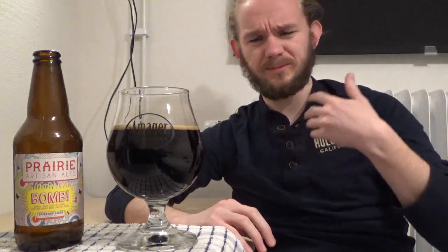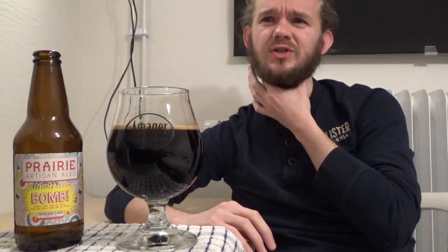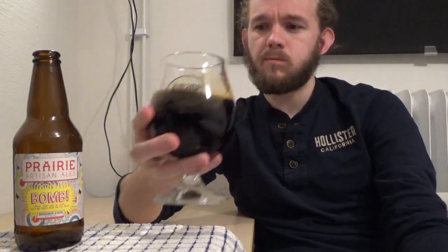For me, the way that they've got this blended in is very nice. The chili quality of this beer is very, very subtle. You just get a very slight warmth at the back of your throat, which is nice. It really is a real subtlety to this beer, in fact. Yeah, I like what they've done with this.